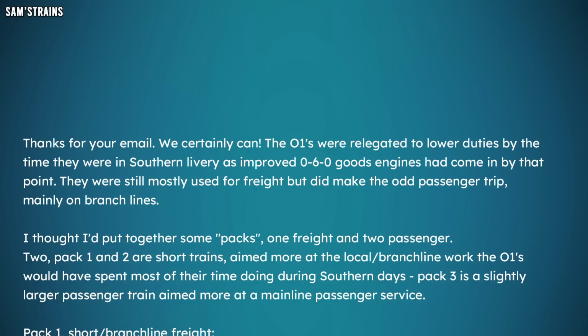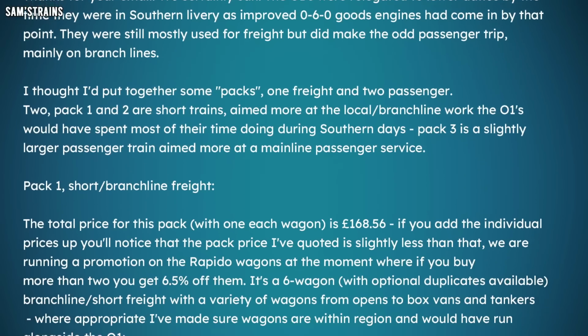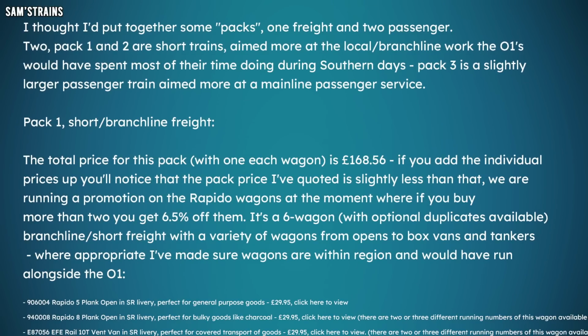The third response came from Derail's Models, again the next day at 2:31 PM. And the response was absolutely unbelievable. They wiped the floor with all of the other retailers. Look at this. So they started with a brief background on the locomotive. I didn't ask for that, but they gave me a little bit of background to help me understand it. That was awesome.